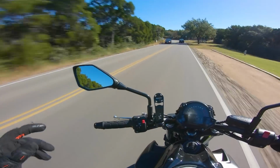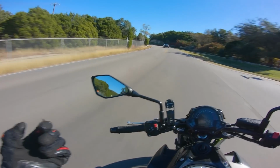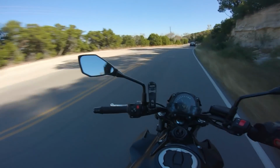Let's do this really quick since we're kind of close to the highway here. I definitely want you to feel the power a little bit. Let's go down this way towards the highway and have you pull through the gears a little bit, because it is just so satisfying clicking up through that quick shifter.